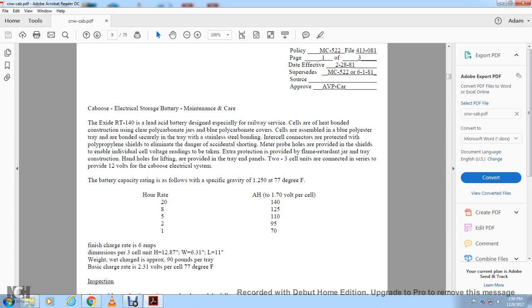Meter probe holes are provided in the shield to enable digital cell readings to be taken. Extra protection is provided with the flame retardant jar and tray, and the construction handles lifting to provide with the tray. A panel of two to three cell units is connected to provide the 12 volts for the Caboose electrical system. The battery capacity is rated at a specific gravity of 1.250 at 77 degrees Fahrenheit.